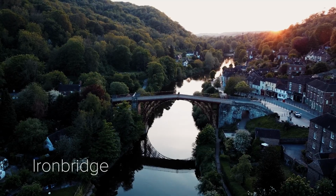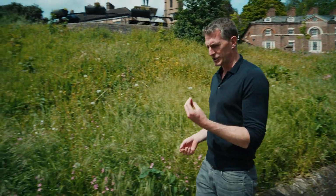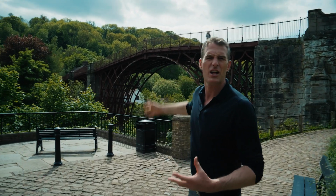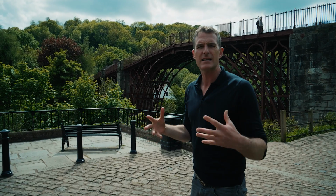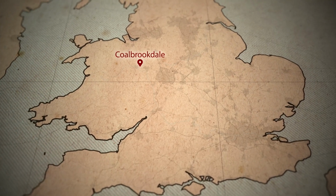Come to the beautiful town of Ironbridge in Shropshire. Now this place has a very good claim to be the birthplace of the Industrial Revolution, and it's certainly a symbol of that revolution thanks to this, the thing that gives it its name, that huge iron bridge, the first big single-span bridge on Earth made entirely of iron.